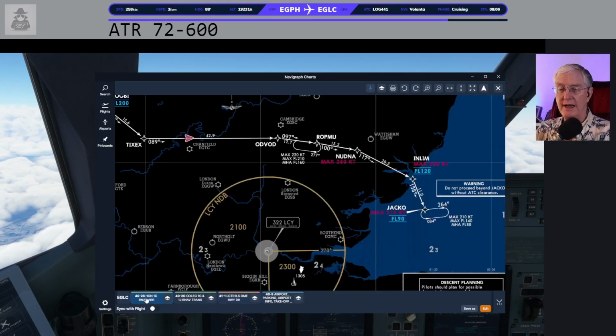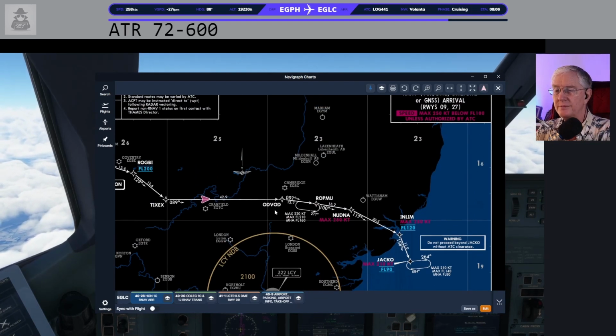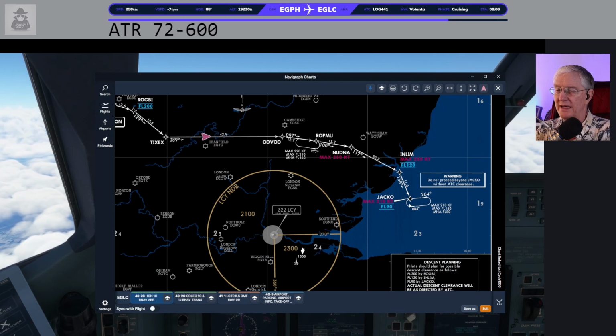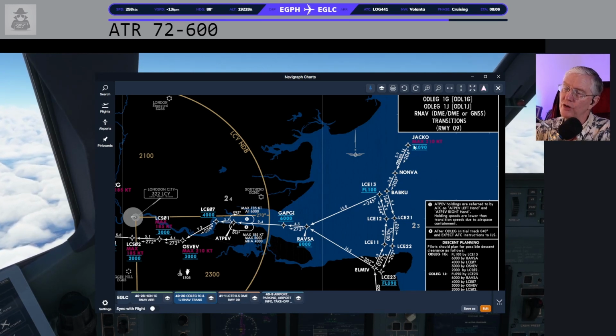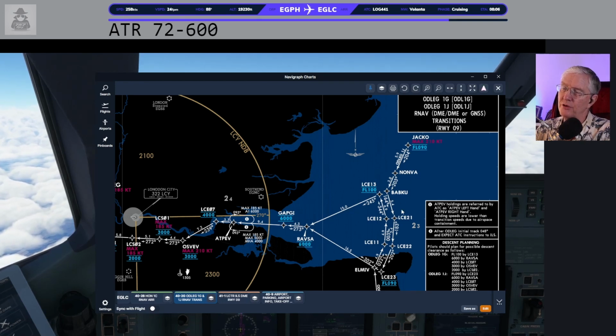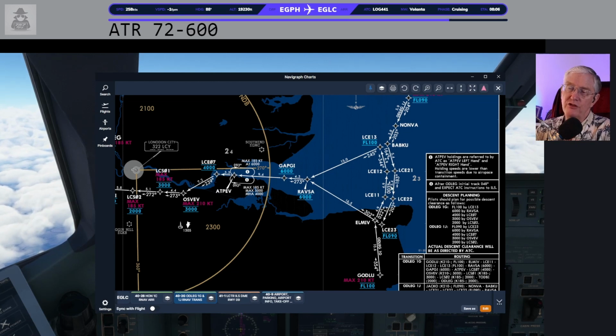We are coming in right now on the Honnelly arrival, so there we are. We're heading to ODVOD. At JACKO, we want to be at 9,000 feet, and then we pick up the transition, and there's JACKO at 9,000 feet and 210 knots. And then there is what I call the little racetrack here. And so this takes us up here from NANVA, BABKU, LCE, LCE, still staying at 9,000 feet, and then you come into RAVSA. And they use this as one of those traffic flow management types of tools.